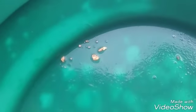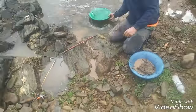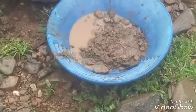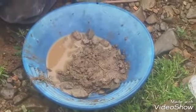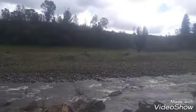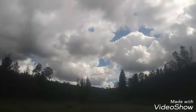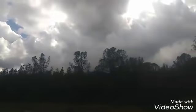Call this Mark's gold rush for the day, because that's what you got. Doing a couple panning. A little bit of panning around. I didn't get much more than that piece that I found right there. It can be done. You can just pick gold off of bedrock. Mark proves it all the time.